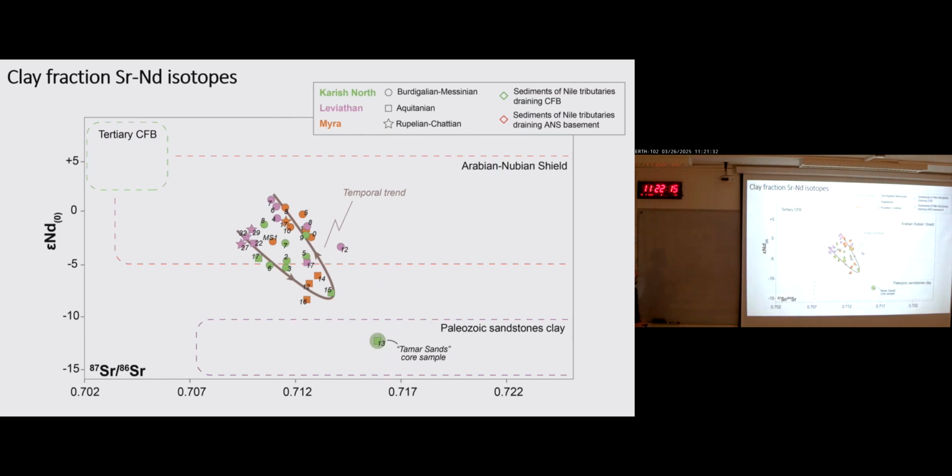Here, the strontium-neodymium isotope composition of the Levant Basin sediments is plotted against the strontium-neodymium fields of various possible source rocks in Northeast Africa and Arabia. These include the Cenozoic continental flood basalts of the Ethiopian plateau, Neoproterozoic basement rocks of the Arabian-Nubian Shield, and older siliciclastic sediments represented by the Paleozoic sandstones of Israel. Samples from the Levant Basin generally stretch between two end members, the Cenozoic continental flood basalts and the older siliciclastic sediments.